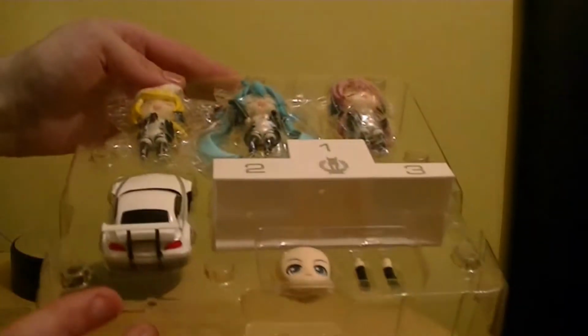It does have these things that just pop off. There we go. Put that to the side there. You can see everything in the packaging here.